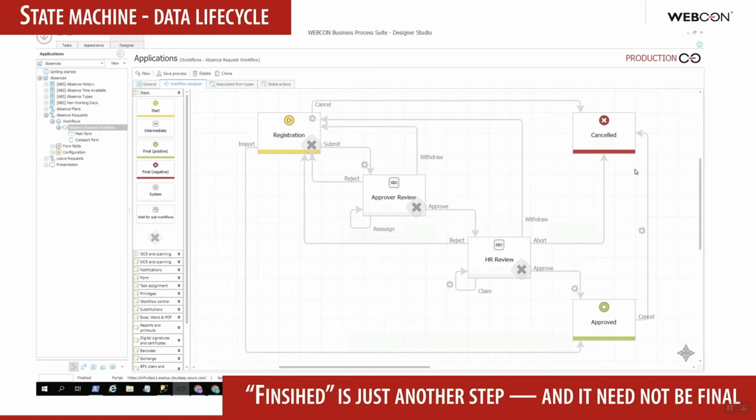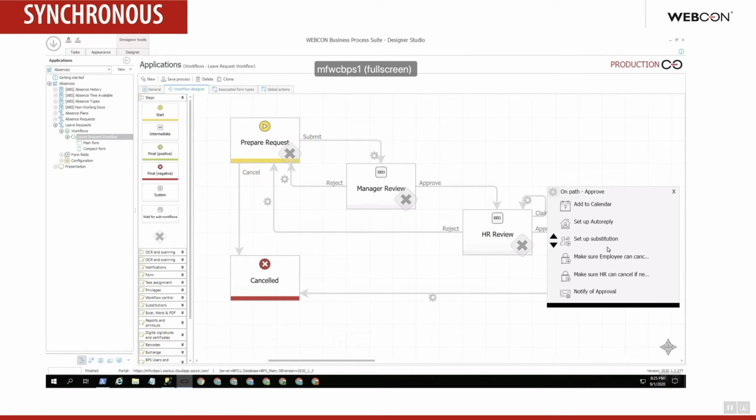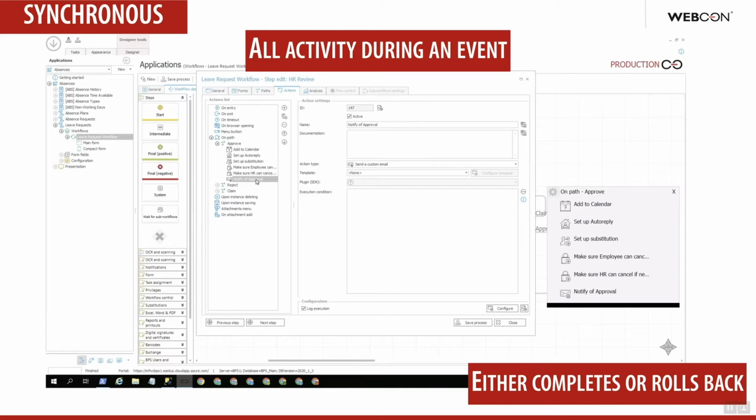But these kinds of design decisions ripple through to a bunch of other practical, tangible things, including this, synchronous processing. So we can have all of these things you're seeing here take place during a transition from one step to another. And by doing that, I can assure you that all of those six things are going to take place together or not. All activity during an event is transacted. It either completes or it rolls back. If you want synchronous processing during a transition, you get it and you don't have to do anything extra for it.